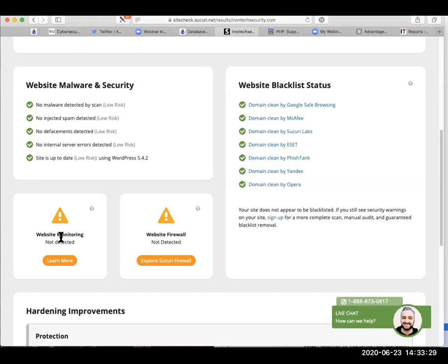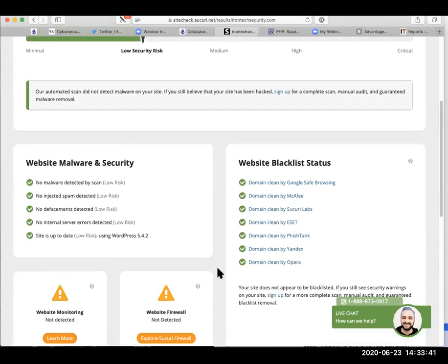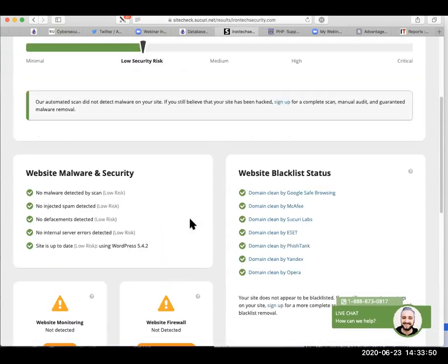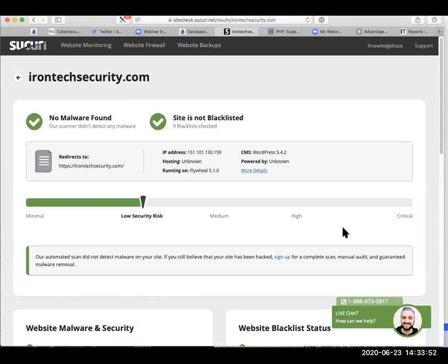Now, in the case of the monitoring and the firewall, you can get a negative. We've got website monitoring and we have a firewall, and when I do Amazon, you'll see what I'm talking about. And then there are some other things. These are minor things, but they probably need to be done. But overall, it's got a great reputation score. Some of the blacklists do that. There's a lot of other different things to do.